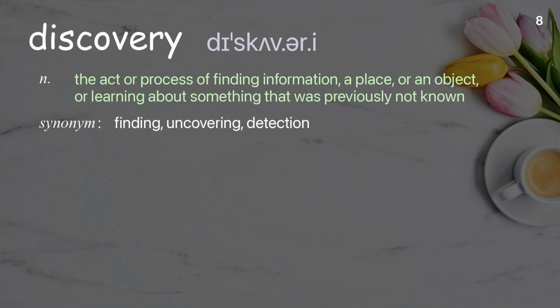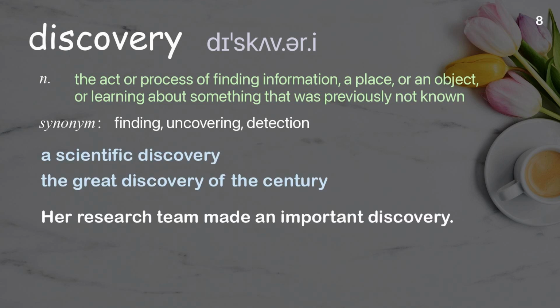Discovery. The act or process of finding information, a place, or an object, or learning about something that was previously not known. Examples: A scientific discovery. The great discovery of the century. Her research team made an important discovery.